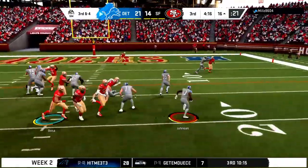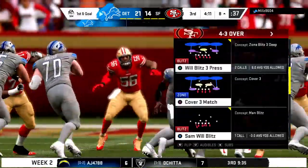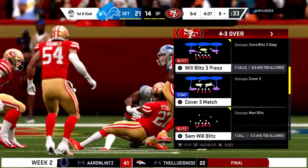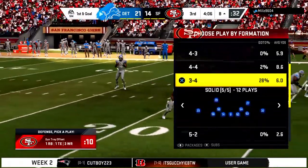On 3rd down, Johnson. And he's got the 1st down as he gets it to the 8. 3rd and medium, they opted to run instead of pass, and it worked. 1st down. Brandon, they're still in the lead, but momentum's certainly been going the opposite direction. So to me, that's a really important pickup there on 3rd down.